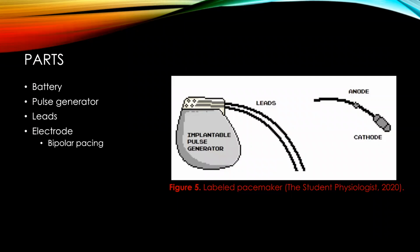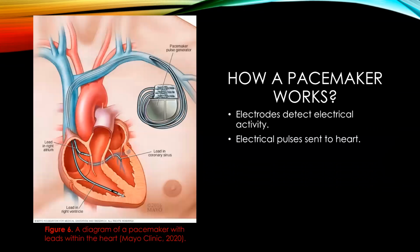So a pacemaker is composed of a battery, a pulse generator, and 1 to 3 wires called leads. The leads are inserted into the heart through the superior vena cava. At the end of each lead, there are 2 electrodes. Pacemakers utilize bipolar pacing, where each lead has a positive electrode, which is an anode, and a negative electrode, which is a cathode. The electrodes detect the electrical activity through intrinsic depolarizations within the heart.